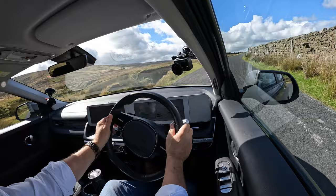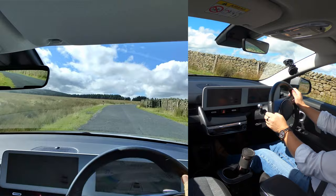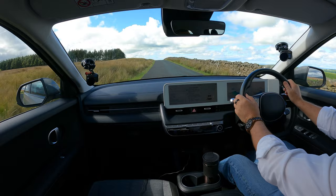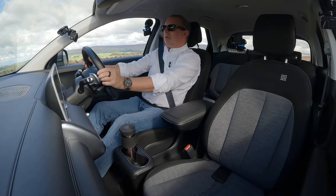Let's just see, I'm going uphill again there. But if I let my foot off the accelerator, we're slowing down quite rapidly. So 48, let my foot off the accelerator, and there we're slowing. Will we stop? Pretty much stopped.